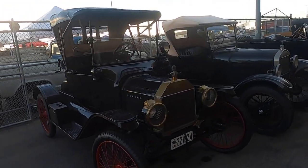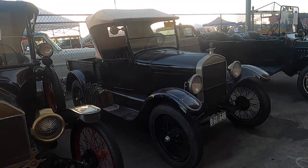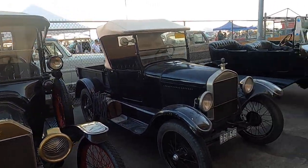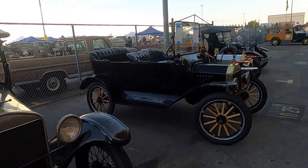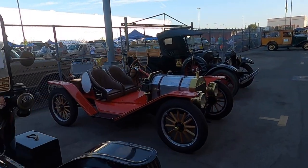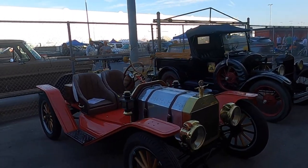This video, we're going out to the Long Beach Teak Club's annual swap meet. Here up front, we got a pile of Model A's and Model T's. Some really cool ones. I really dig this early Speedster right there.